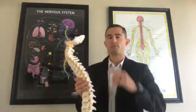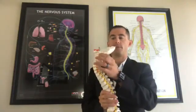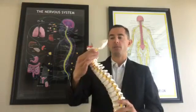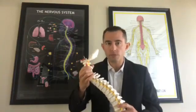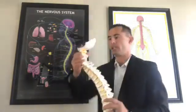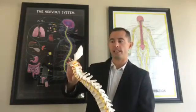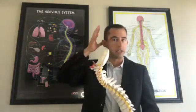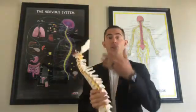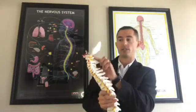For example, the top bone right here at the base of your skull goes around your brain stem. Oftentimes this bone is out of position because maybe you have some forward head posture from looking at a computer screen too much or at your cell phone. This puts stress and irritation on the nerves at the base of the skull, which can cause headaches, sometimes even brain fog. Sometimes we see patients with irritation at the base of their skull who have sleeping issues or inability to focus.